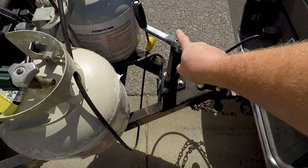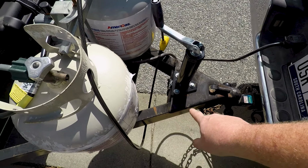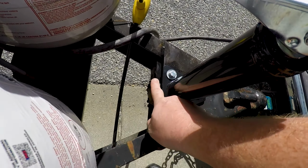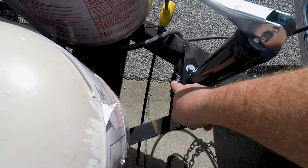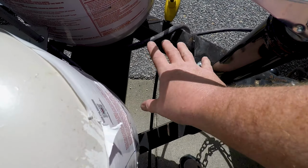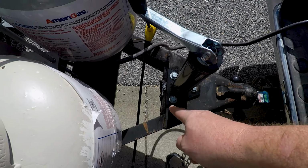I also just replaced the nose jack. I've got the nose wheel down there, and you can actually see here where I had to cut it off with my acetylene torch because the old one was welded on here and there just wasn't enough room to get my grinder in there to cut it off, so I used fire.